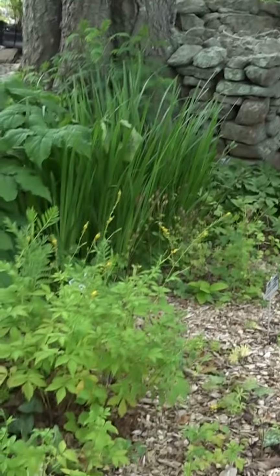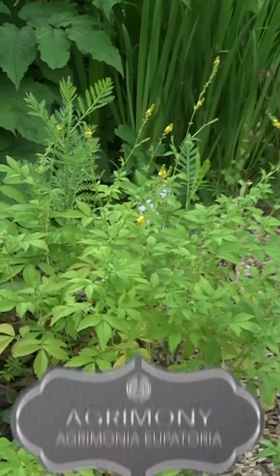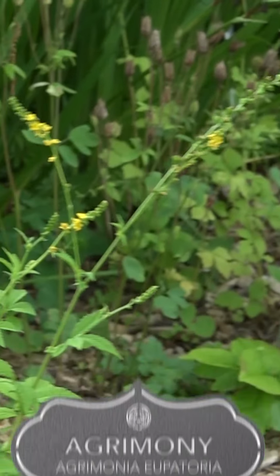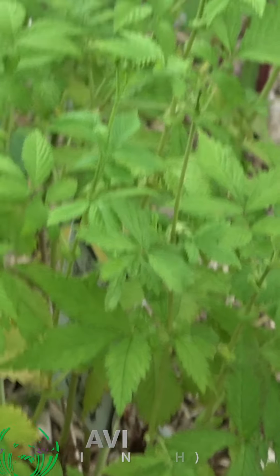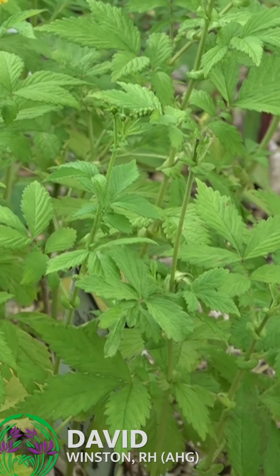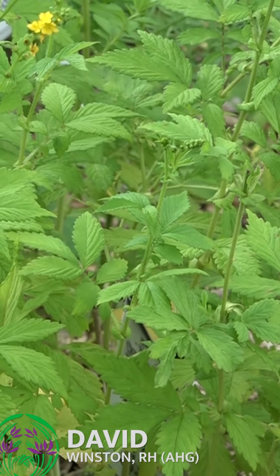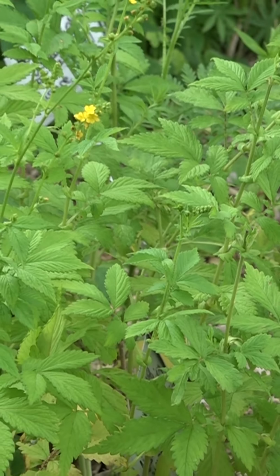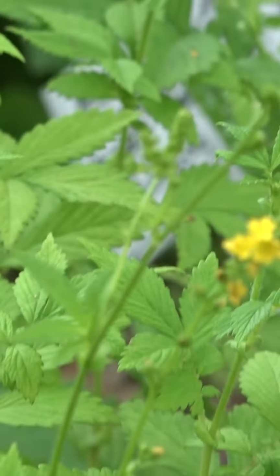I just want to point out to you Agrimony. And this is Agrimony right here. Nice little yellow flowers. As far as I can tell, all the Agrimony species are similar in their activity. Where some things, different species may have very different activity, with Agrimony I've never seen any difference in any of them. So you don't really have to worry about keying it out.